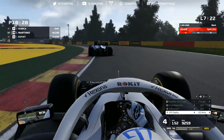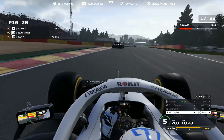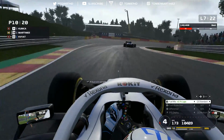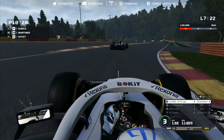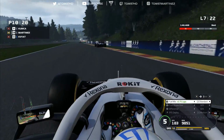That's not what I wanted there, him going defensive. That's not ideal. The guys behind have lost time, which is good, so this is fine. Like I said, I'm locked on with Sainz because he's on the same strategy as me, so he's my rival. So as long as he's there in my sights, I'm not too concerned. We'll make it work.